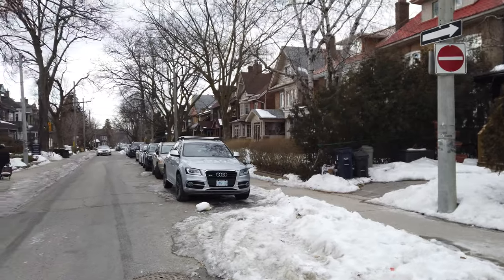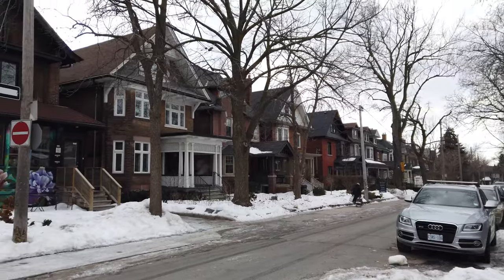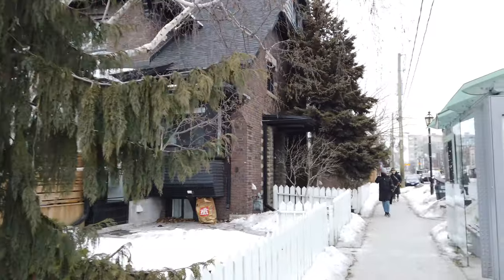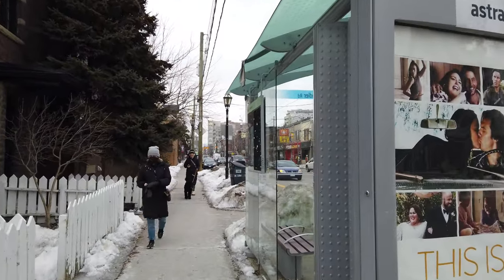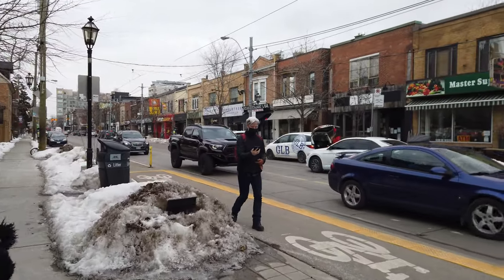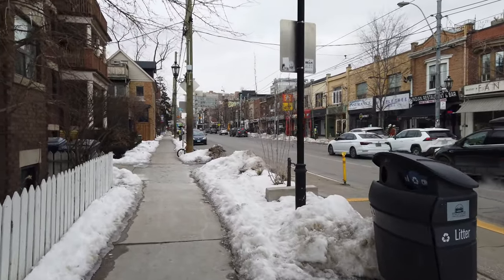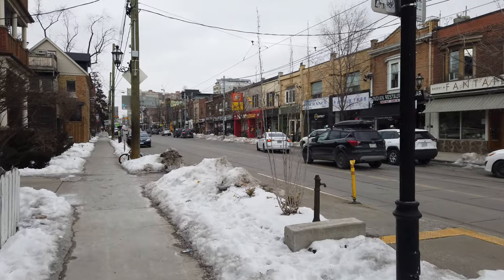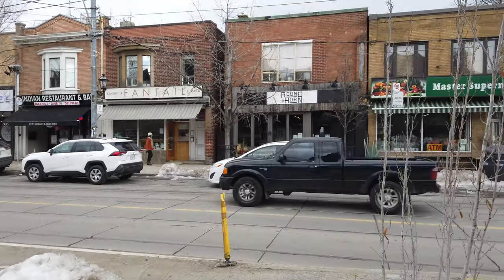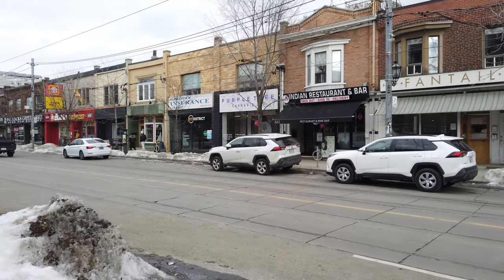There's a look towards the High Park area. Most of the side streets here are full of these rather large detached houses. Heading west from downtown, this is the area where fully detached homes start to really predominate. Heading east from here, you'll find many more semi-detached homes and then row houses as you get closer to the core.